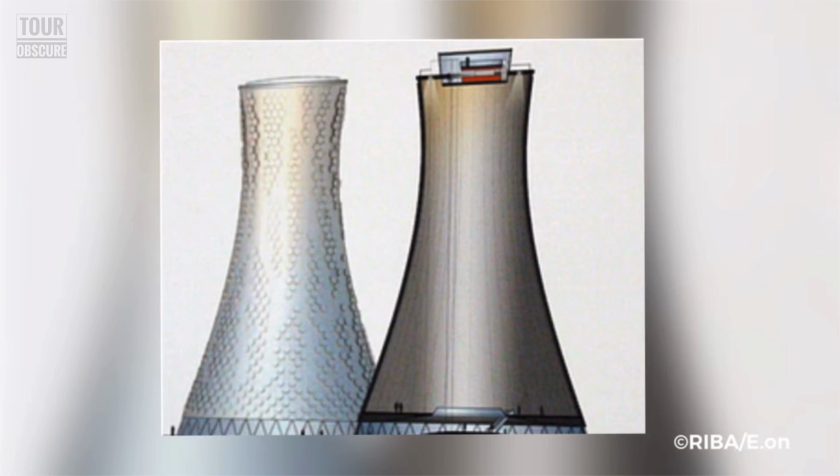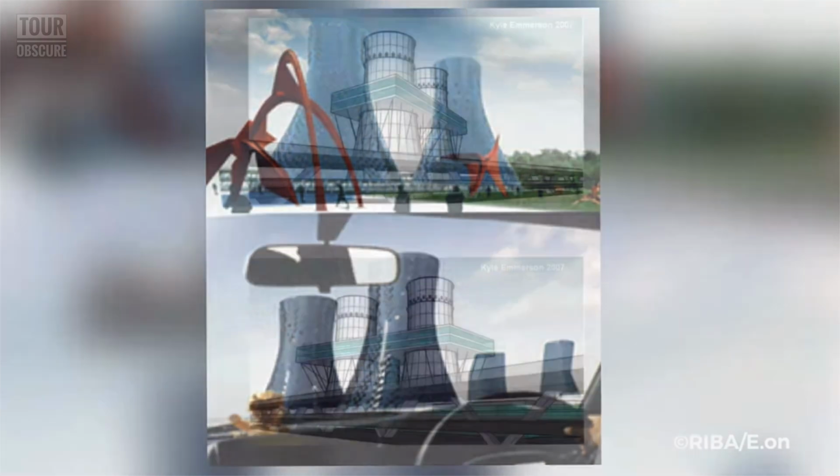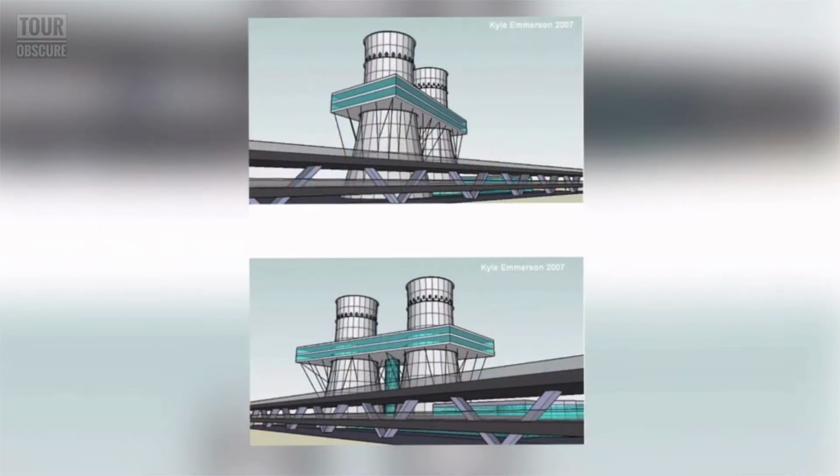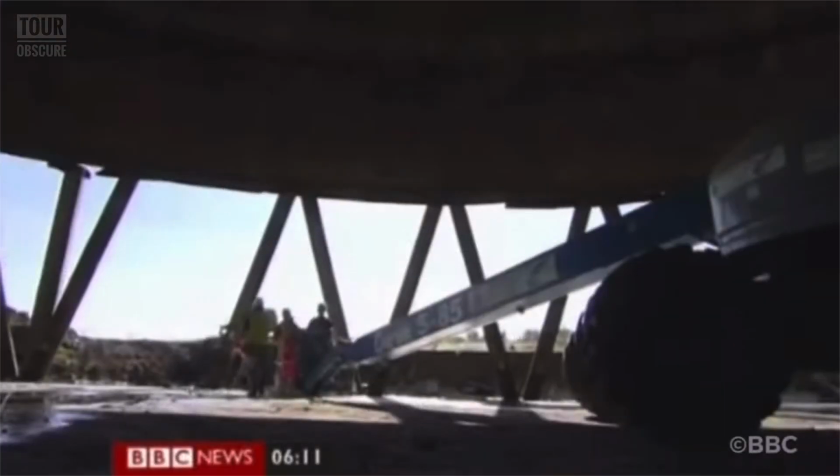Multiple plans of how the towers could be reimagined were drawn up, but none ever happened. On the 12th of August 2008, a demolition date was finally set. They would be brought down in the early hours of the 24th of August. The Tinsley Towers had finally been defeated.